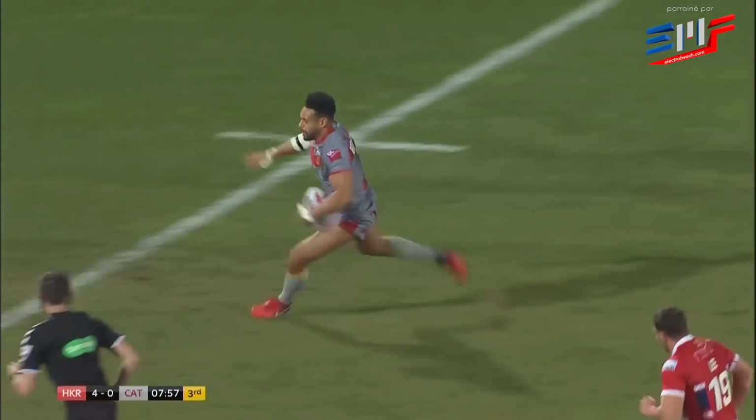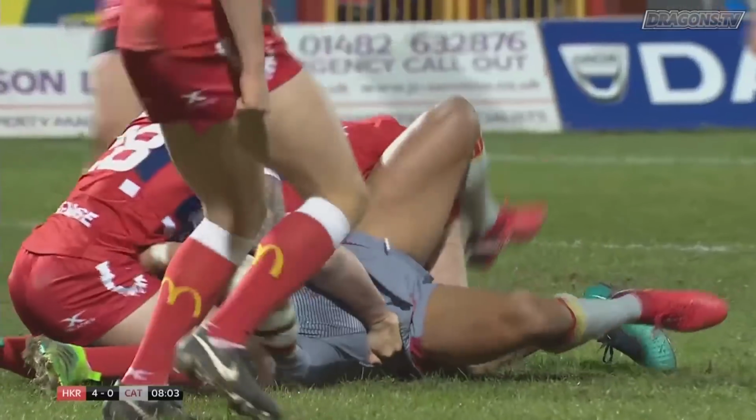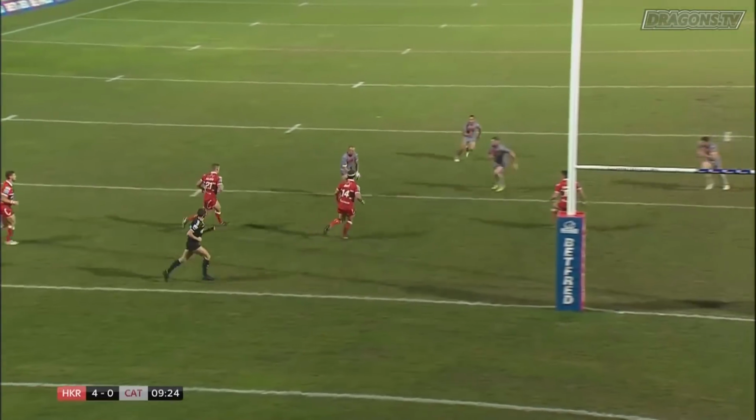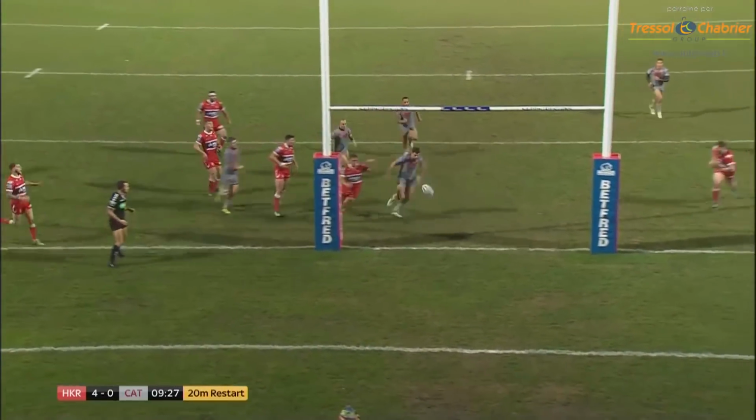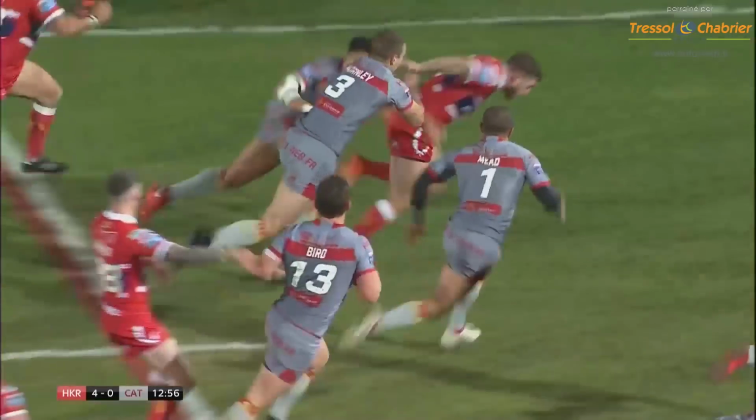Broughton picks it up, and Broughton's on his way. He's got some support arriving as well. Jody Broughton taking them all on. For the moment. Some great defence from Hull KR. They're getting up as a line, they're holding as a line. Nobody's jumping on, but you know, there's a few fumbles around there, as the referee might have saw it.